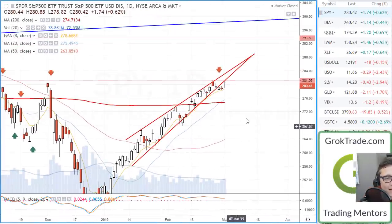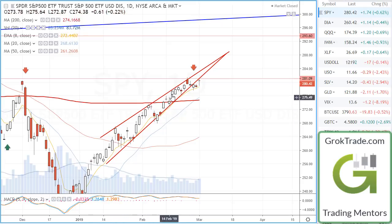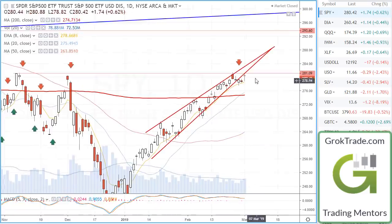Here is the Spider. This is the S&P 500 ETF, exchange traded fund. We're going up. We broke down from this trend line. We rally up, we hit the trend line and an area of resistance that comes across right there. Last time we hit this, we dropped. We got near it, we dropped. We hit it, we dropped. We're at it again. I think we have a good chance of dropping.